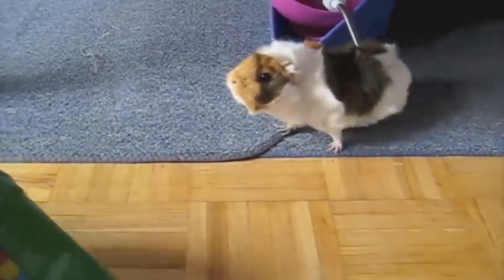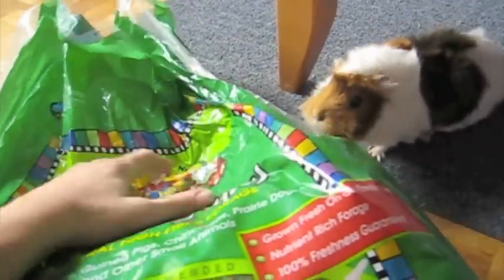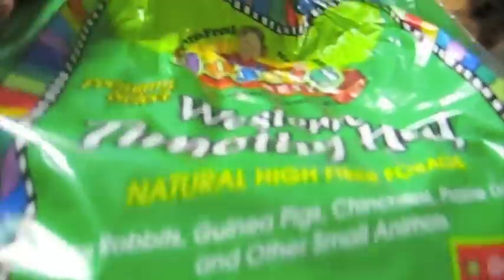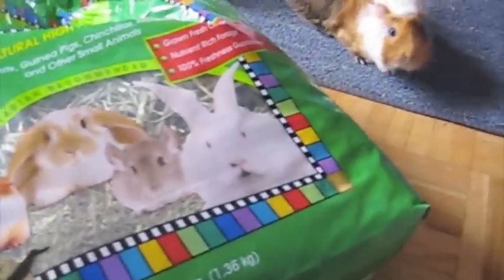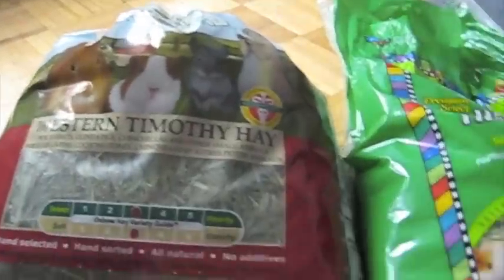Hi Winnie, you want some hay? No. Knowing you, you'll probably just hop right in the bag. So that's what their logo looks like. So Premium Select Western Timothy hay and Western Timothy hay. So there you go. Personally, Winnie, what one do you like better? Eh? What one do you like better? Personally, I think they're both good brands of hay.